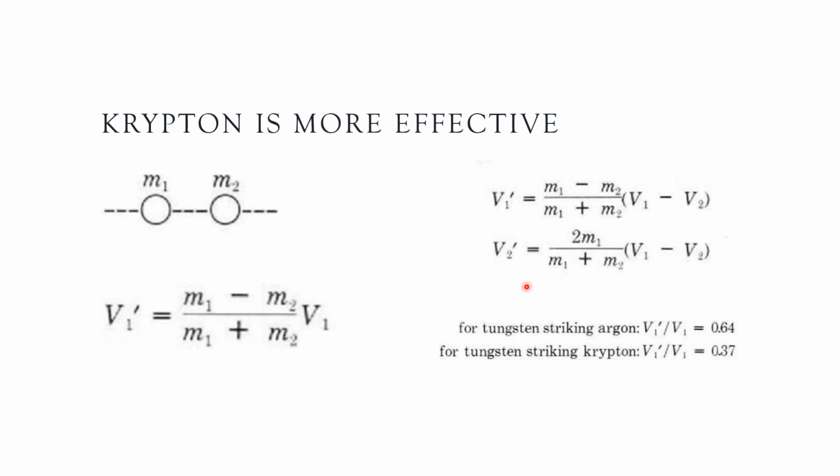So if 2 is the krypton or argon atom and it's assumed to be essentially at rest with respect to 1, a tungsten atom approaching it, the velocity of the tungsten atom after the collision will be determined by this equation. So if m1 and m2 are equal, then the velocity after the collision will be 0 for all the values of velocity 1, which is before the collision.